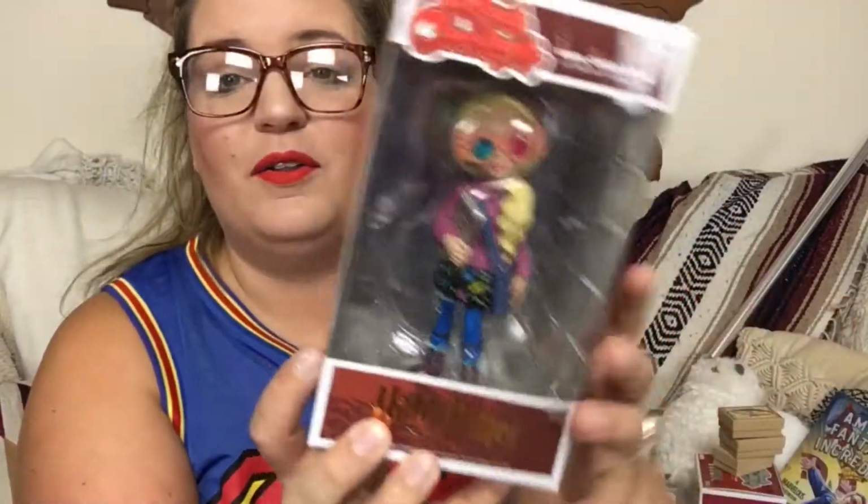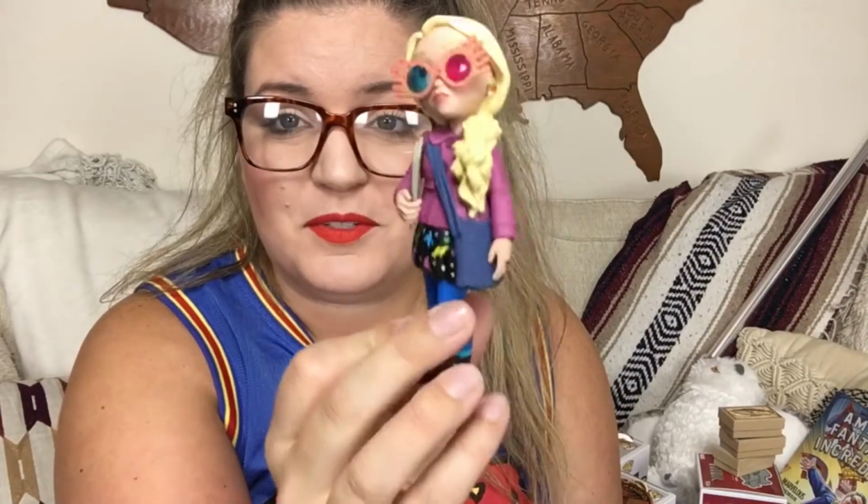Speaking of Luna, I did also get this Luna Lovegood rock candy figure. I've taken this out of the box before, so I'll do it again now. I have to tell you guys, if you ever got Happy Meals when you were little, or if you get Happy Meals now, because that's still good every once in a while, this smells exactly like a Happy Meal toy. You know that kind of plasticky smell? It's like straight chemicals, but I love it.